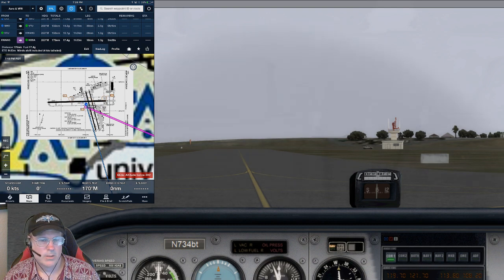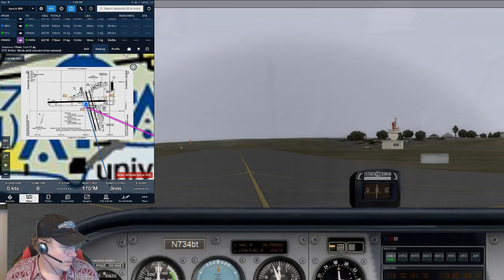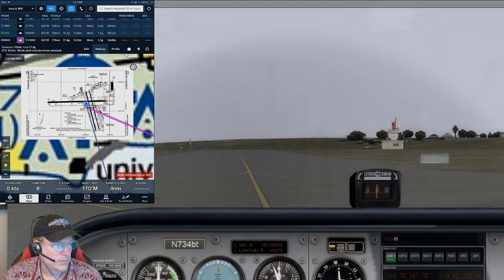Santa Barbara ground, Skyhawk 734 Bravo Tango is clear of 25 on the left side. Would like to taxi over to Atlantic. Number 734 Bravo Tango, Roger, stand by. 734 Bravo Tango, turn left on Alpha, cross runway 15 right and 15 left. Hold short of Bravo and contact ground 121.7 when you're there. Turn left on Alpha, cross 15 left and right, and after that hold short of Bravo and contact ground.